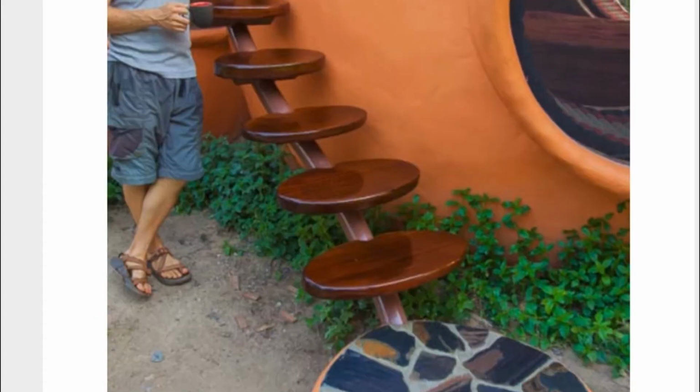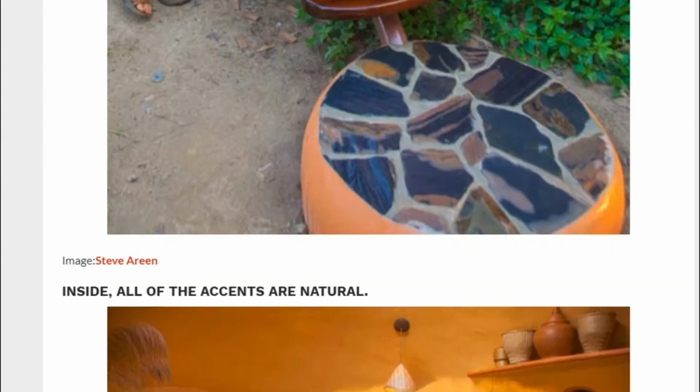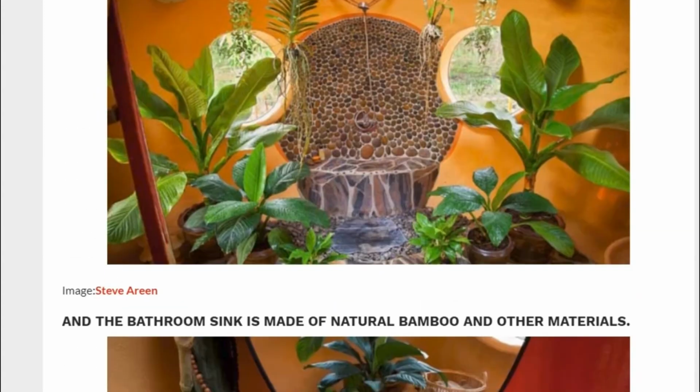Look at this guy, just happy, just drinking coffee. I don't even know if this place has electricity, but I don't even care. I would definitely stay here. This man has made it so that he can use every bit of the house. He's walking on top of the house. He's got a kitchen in there.